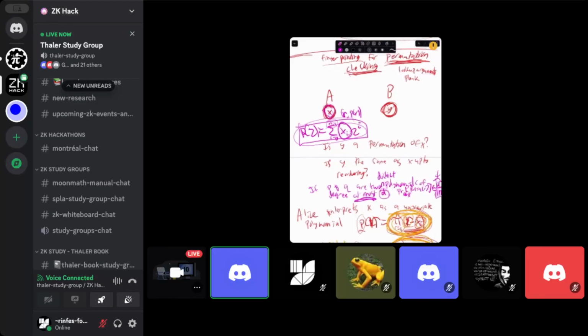In SNARK land, P and Q will wind up being committed with a polynomial commitment scheme, typically by an untrusted prover who you don't trust. Unlike Bob, who can trust Alice to send R comma P of R honestly, in SNARK land the verifier cannot trust the prover to provide P of R honestly. So the polynomial commitment scheme is going to address that issue. It will guarantee that P of R has to come with a proof pi that indeed the value P of R is equal to the committed polynomial at R, and that the committed polynomial has degree at most n-1.